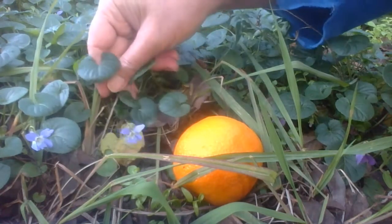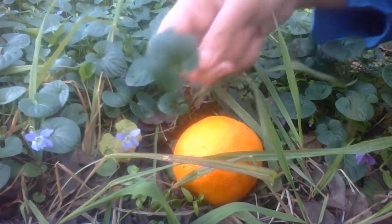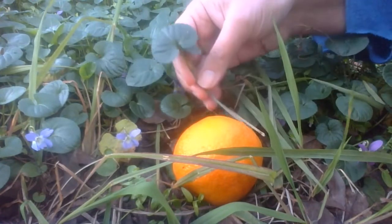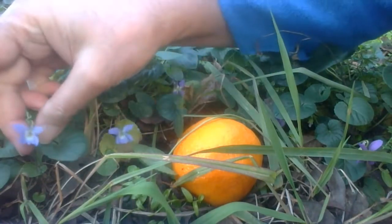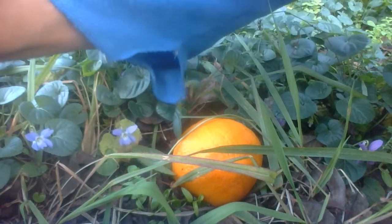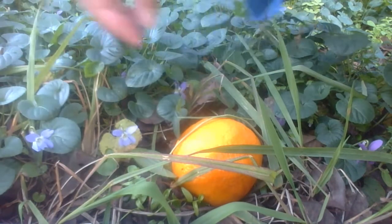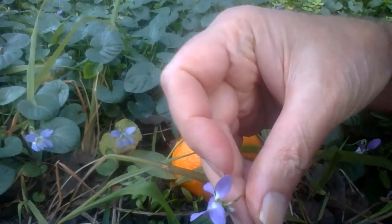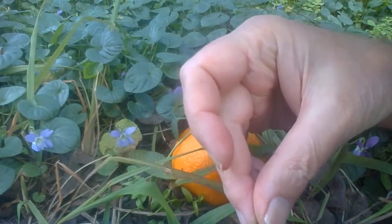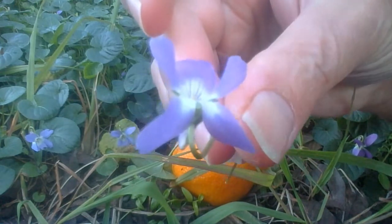So, let's pick a couple anyway. So, these 2 leaves are the equivalent in vitamin C to 1 orange. That's nice to know. So nice, so fragrant as well. Look at this one, isn't it pretty? So pretty. So lovely. So beautiful.